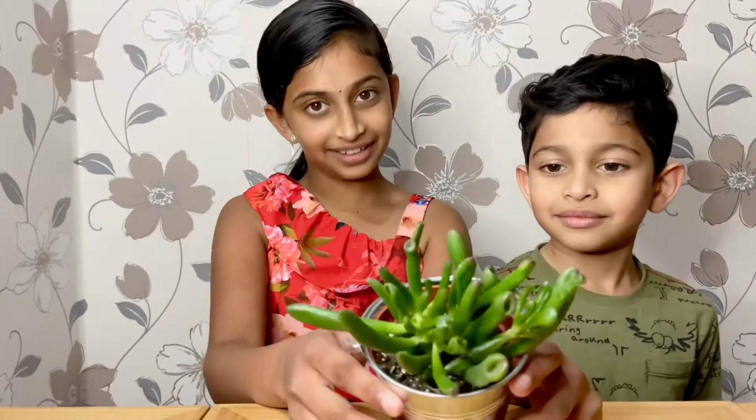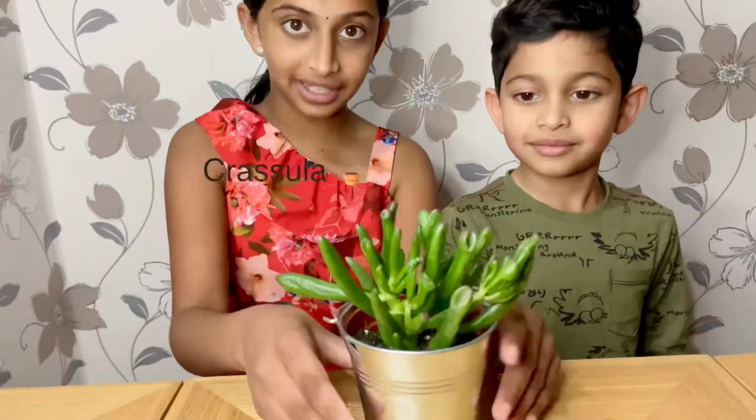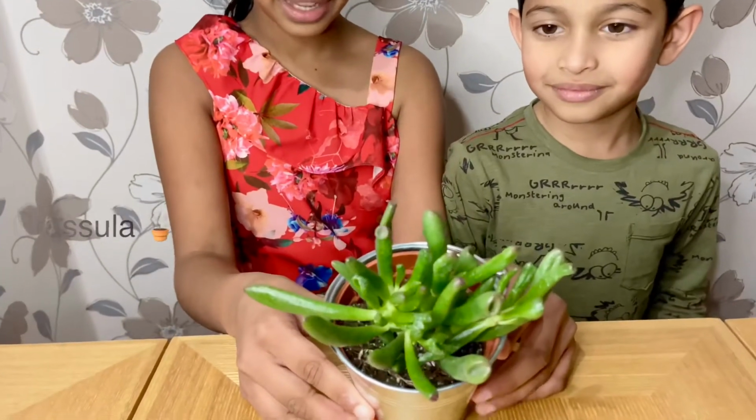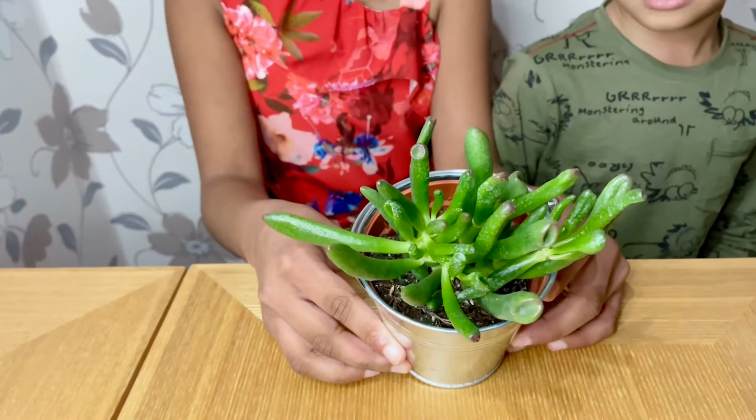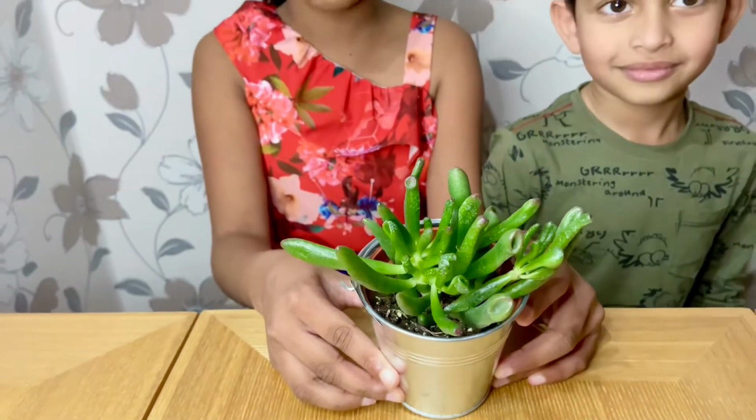This is a Crassula. It provides positive mental health. There are many types of Crassulas. Some are called jade plant and money plant. For medical health, it is a treatment for diarrhea and nausea.